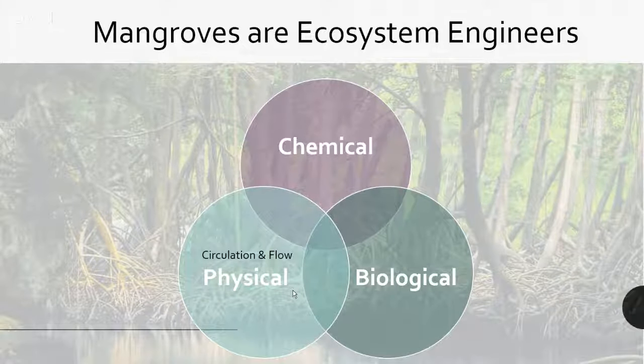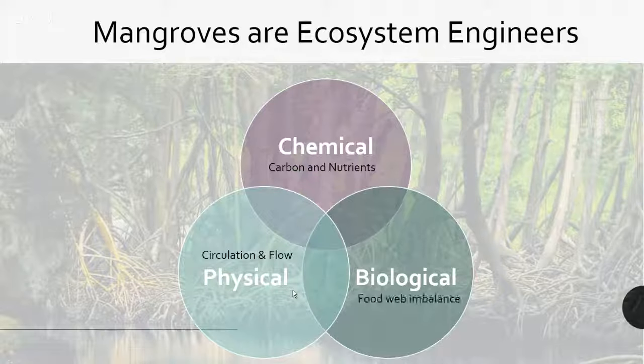So circulation and flow, physical, carbon and nutrients, and oh yes, the food web imbalance. That's because the detritus, everything that falls off the mangroves, the green waste, is not able to be used by most animals in Hawaii. So instead of having something that can utilize it, grow big and fat, and get eaten by a fish, right? You'll have all this stuff accumulating. Then you need another way for that to be utilized.